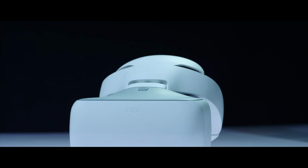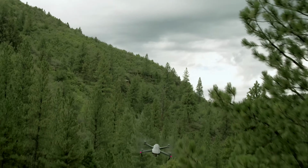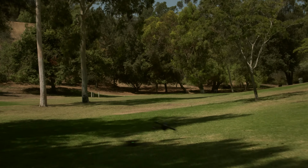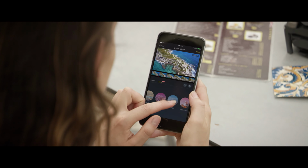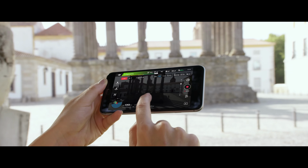Then, there's the new DJI goggle. Strap these on to really feel like you're flying. Combine them with sport mode to get your pulse pumping while you fly at an incredible 40 miles per hour. Once you've got your shots, edit everything together in DJI Go and share or even stream your flight live to Facebook or YouTube.